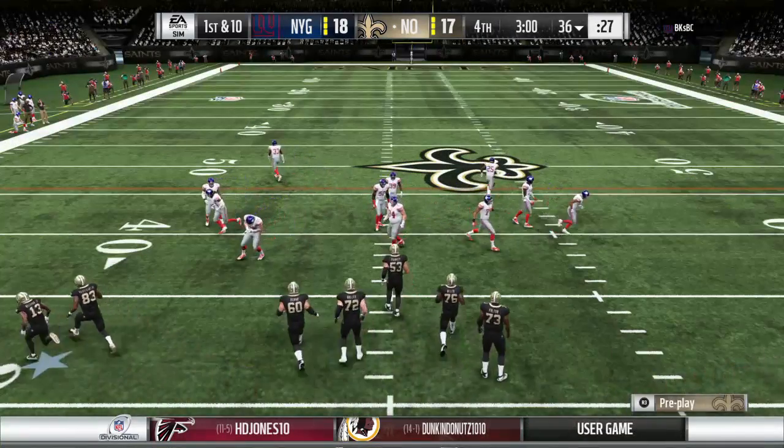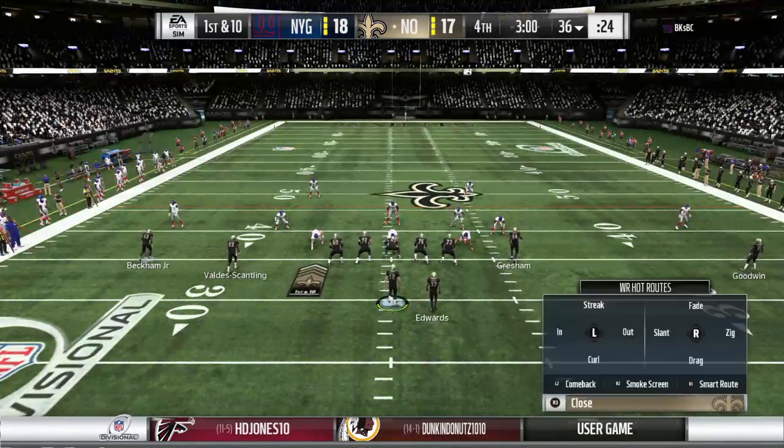So after the face mask, they get to start all the way up past the 35 now. Hey, check 26.